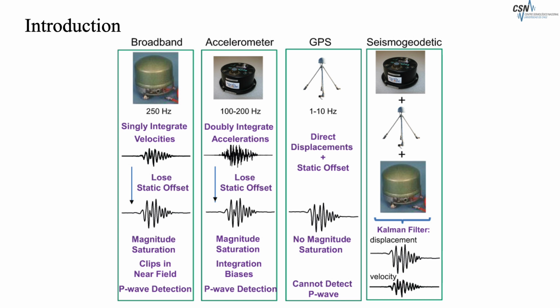The strong motion sensors don't clip, but you can't measure the whole spectrum to calculate magnitude. And if you want to integrate the strong motion, it's not going to work if you don't have a GPS collocated in the same place where you have the strong motion sensor. The broadband and the strong motion can pick the P wave, but the GNSS sensors cannot detect a P wave.